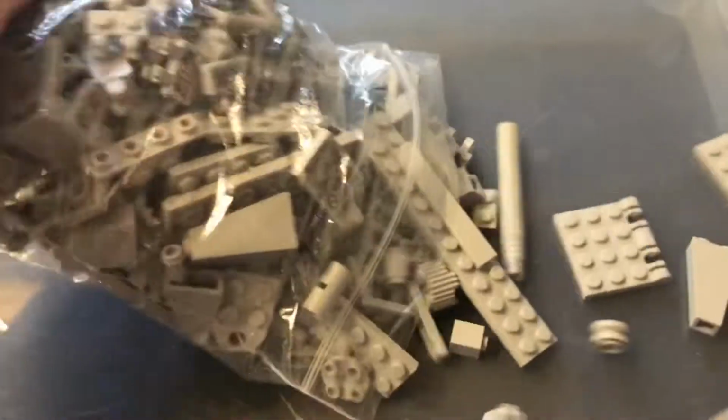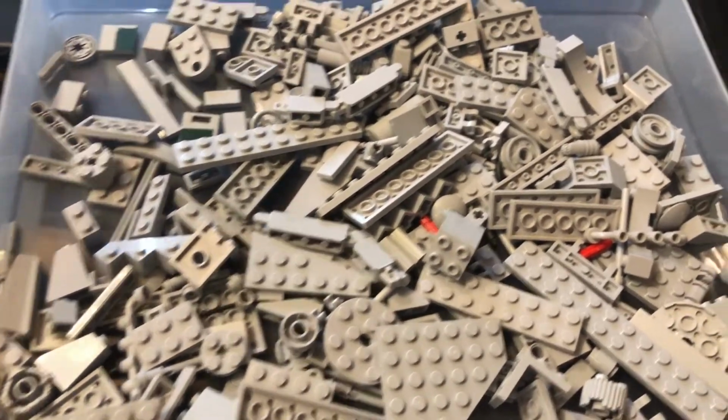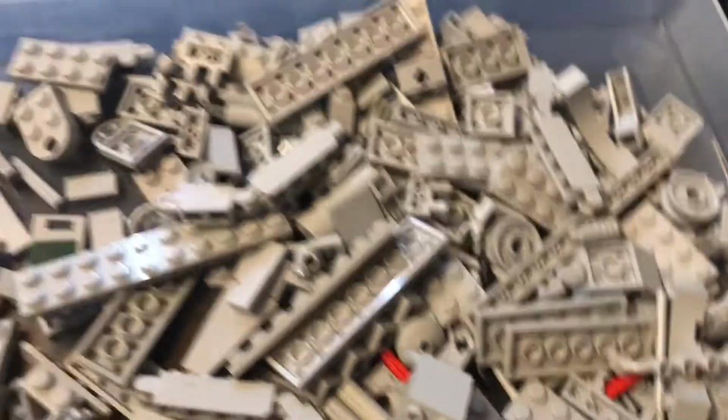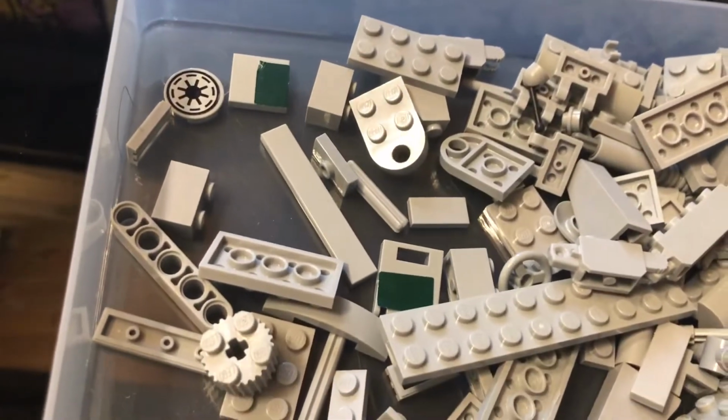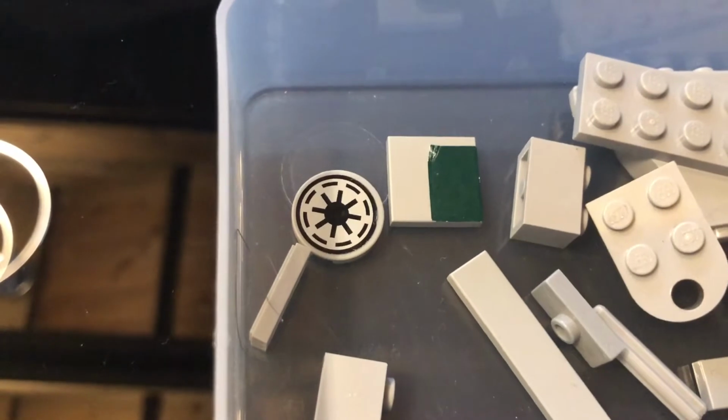And then finally, the last bag. For this one, right away, I'm noticing a lot more circular pieces. We've got these sort of Technic wheel pieces here. Then over here, there are some stickered pieces. So we have 2 pieces there with a green sticker. Then we have this stickered piece here.